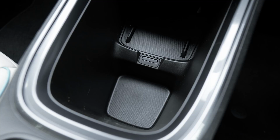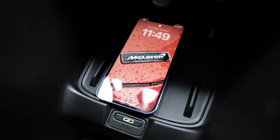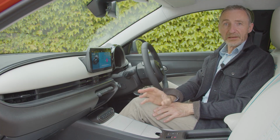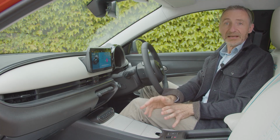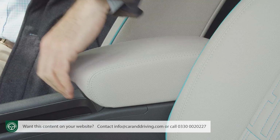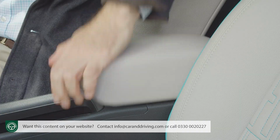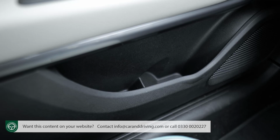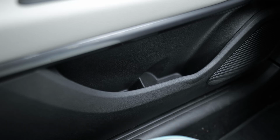The neat centre tunnel compartment we mentioned earlier has a wireless charging mat and a 12-volt socket too. So with the folding lid closed, you can charge things out of the sight of prying eyes. Between the seats here is a deep bin with a cup holder, and another deep lidded bin resides behind. Plus you get ticket clips in the sun visors, and you also get reasonably shaped door pockets.